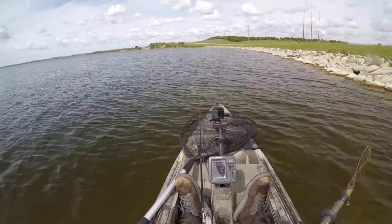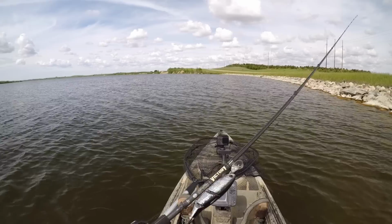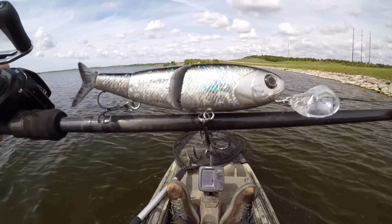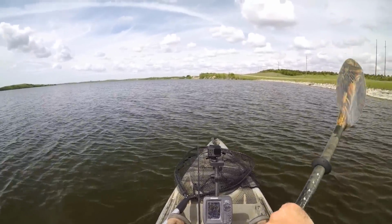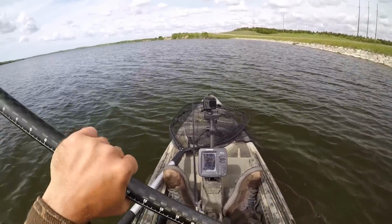Well, I think that's going to do it for this trip. What an awesome morning it's been out here, though. We got on some really good topwater action. 5 quality pike, all of them, on that Headbanger Spitfire. So I'd say that lure passes the pike test. I'll definitely be keeping that one in my arsenal for those predator fish. It's always fun catching them on topwater, so I had a blast out here today.